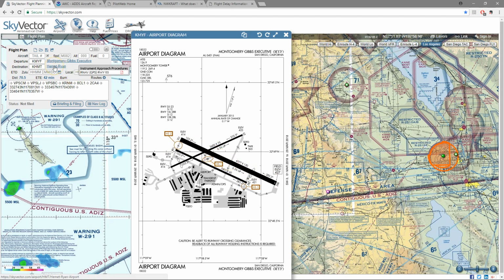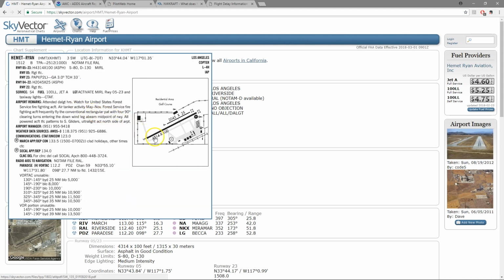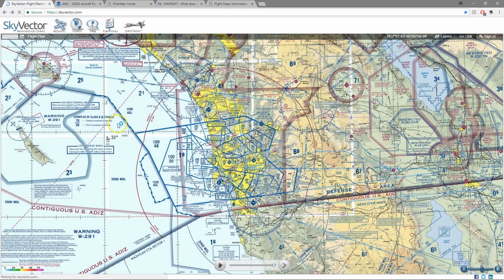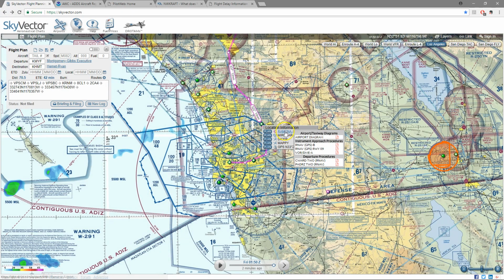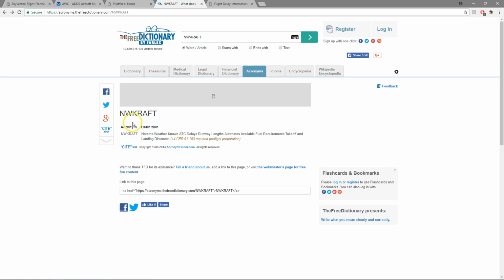If we go to Hemet and click on it, okay, here we go, 4,314. So we know we have enough length on runway 05 or runway 23. For Ramona, it's the same thing. If we go back to SkyVector and right click on Ramona, airport diagram, long runway, over 5,001 feet in length. So we have all the runway we need, and that's what the R stands for.